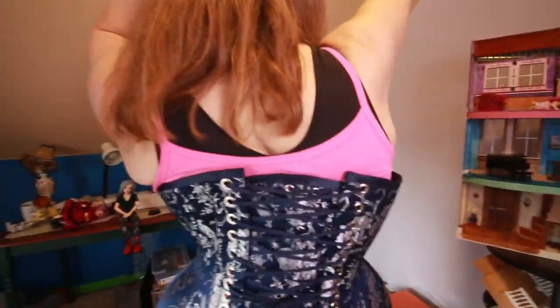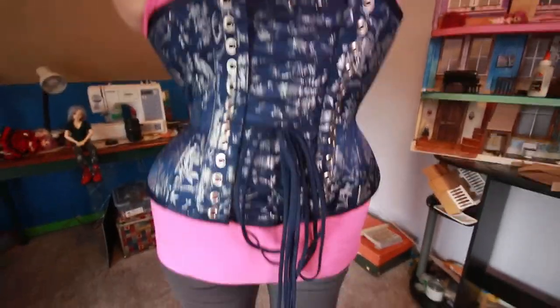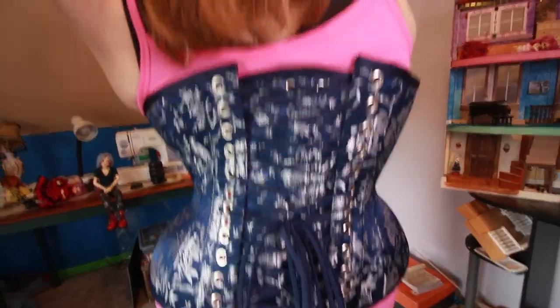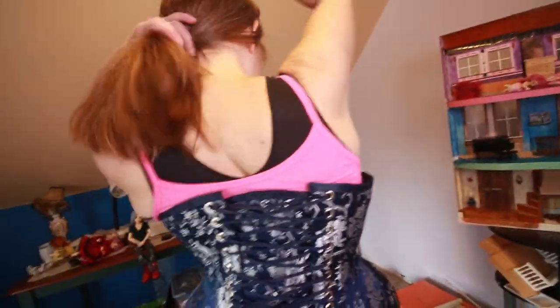You won't always be doing three corsets in one day. Yeah, or... I don't want to be doing three corsets in one day either, so that will help. How nice the back is. You want to put down your arms so you can see how maybe asymmetrical it is, but, you know, whatever.